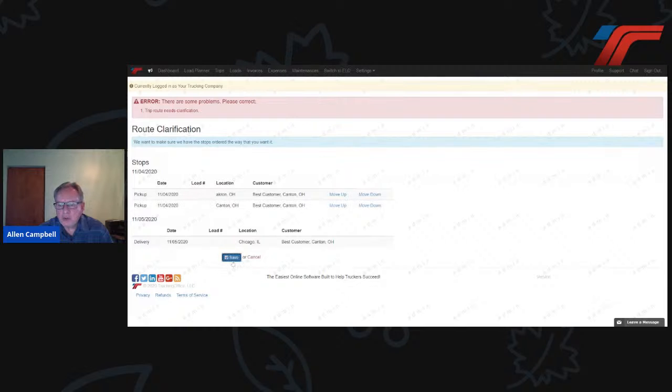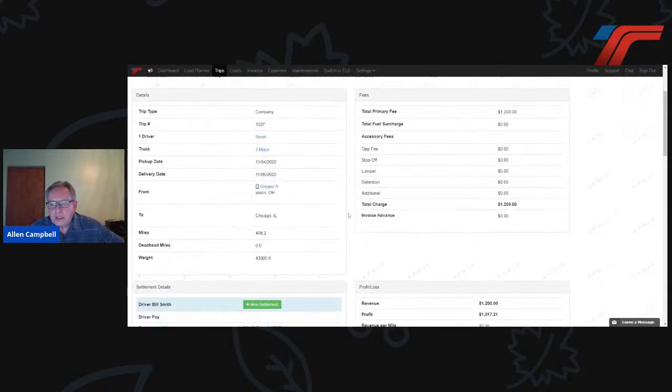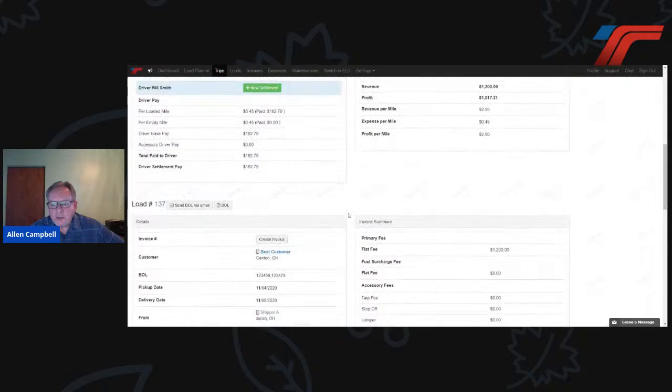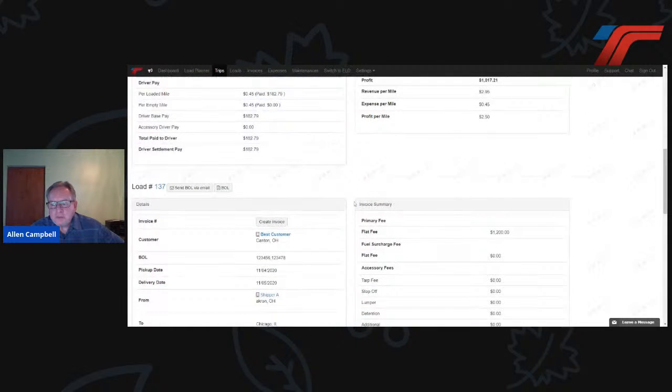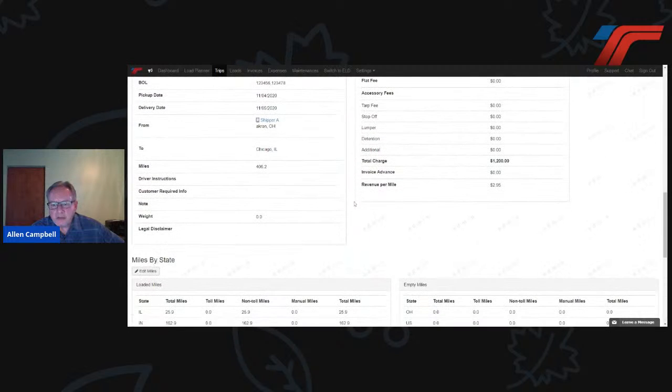So they're in a good order, so we're just going to say that's okay and go ahead and save it. But we could switch them if we wanted to. Sometimes there's reasons to switch them. Maybe there's appointment times or whatever. A lot of different reasons why you might want to switch them. Anyways, they look good for us. We checked it, we saved it, and we're all good.